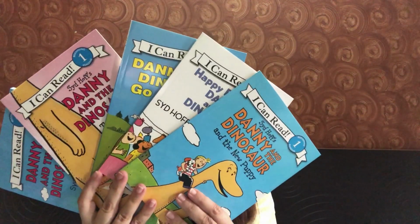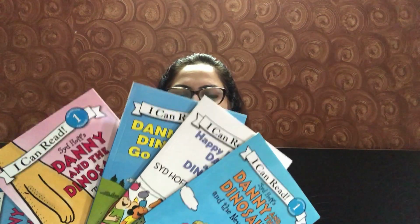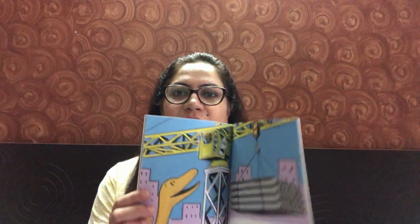Here you go. All the books except for the first one are 16 pages, and the first one, like I said, is 64 pages. And you may think that it's just 16 pages, but trust me, with all these big bold illustrations and the text, it's all worth it.